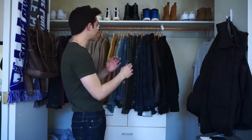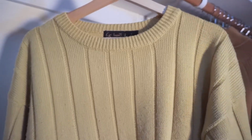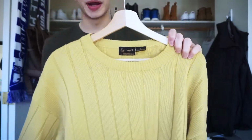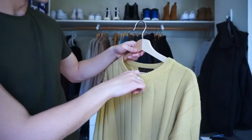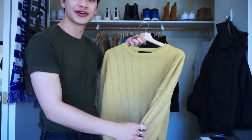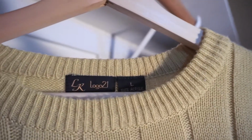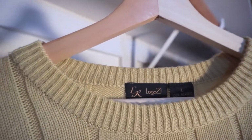We're going back into the sweaters, and this is a really cool yellow knit sweater. This is unique. It's a pop of color. I barely wear color, and so throwing this in, this was a great deal. I think I found this for $4 on this crazy trip that I went on to Value Village, and I found like 6 sweaters and a couple other jackets.